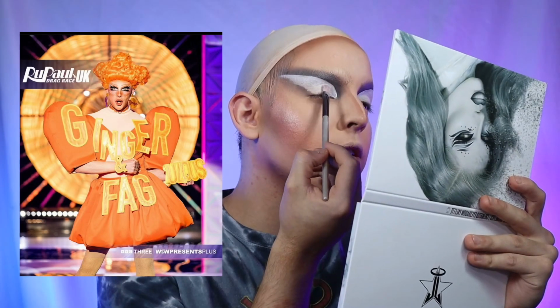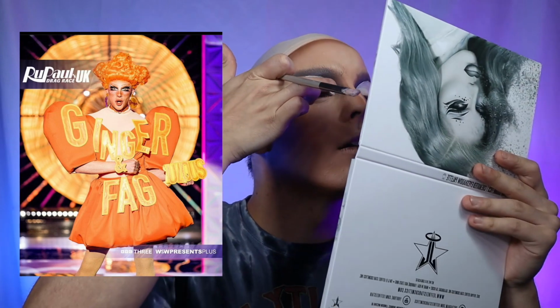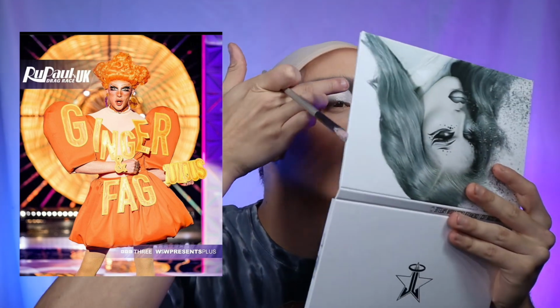Next up, we have Copper Top, who looked absolutely stunning. I mean, this look was alright. I didn't think it was too crazy. I just thought she looked gorgeous. The mug. I loved the message behind it of her, you know, reclaiming what she's been called all her life. So I do love that message. It was very beautiful. Speaking of beautiful, ooh, this shimmer.